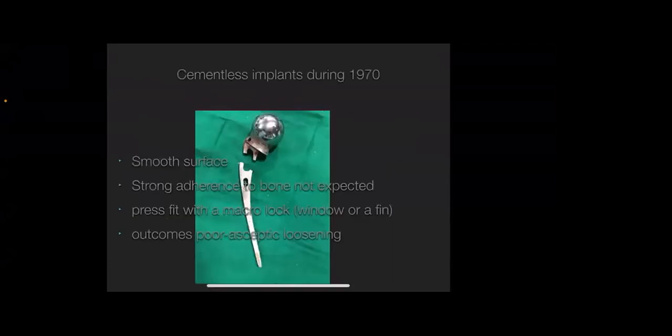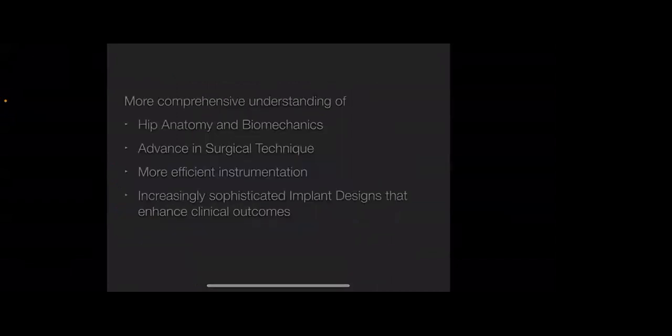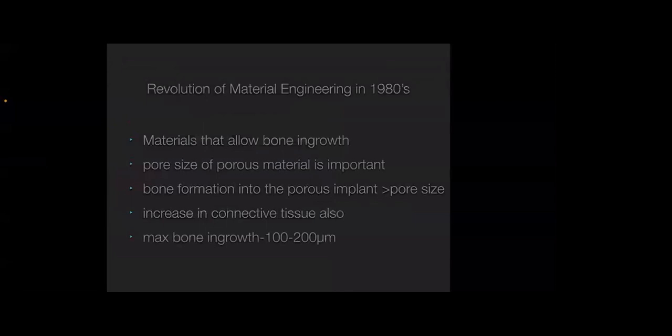So in the evolution, they slowly started failing. So this is a very well-known prosthesis, Moore's prosthesis, with the holes. It has a smooth surface, strong adherence to bone not expected. Press fit with a macro lock window or a fin. Outcomes poor, aseptic loosening. So slowly they would start loosening. So that is why more comprehensive understanding of the hip anatomy and biomechanics, advances in surgical techniques, more efficient instrumentation started ushering in, and very good, sophisticated designs started pouring in, and then that is why we have reached the present generation of cementless implants.